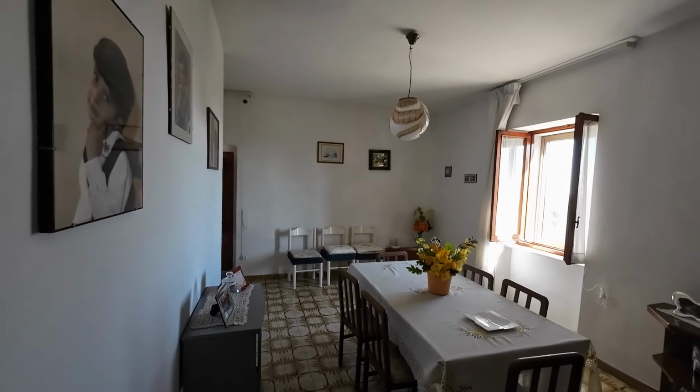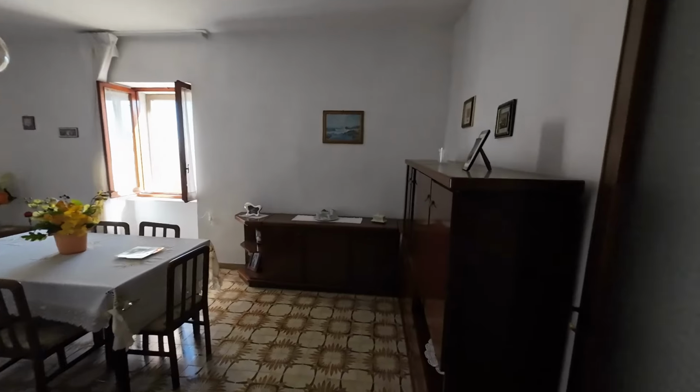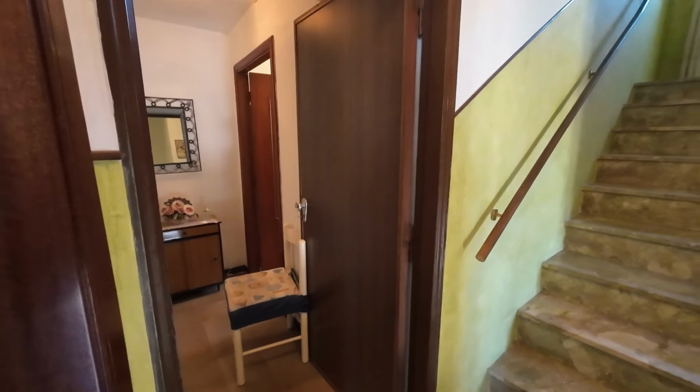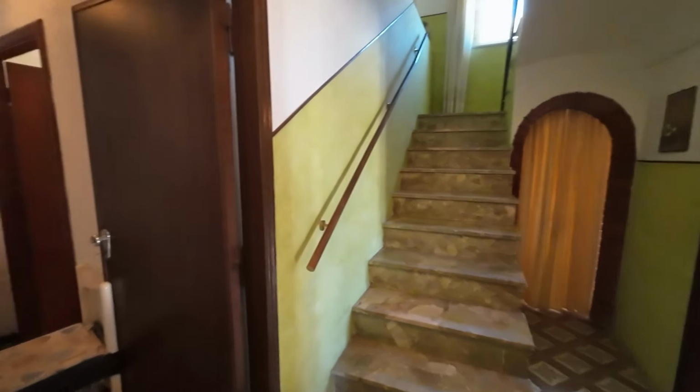Now there is only one bathroom in this property. Sorry, there's 2. The one downstairs, the small one that we've seen, and then one in here. But because you've got all these rooms and because it's detached, you can easily add extra bathrooms where needed. And I think this could potentially be one as well. So let's look in the main one.